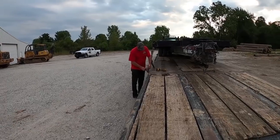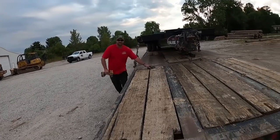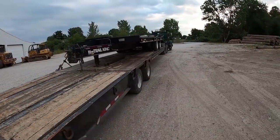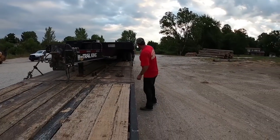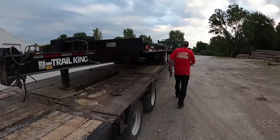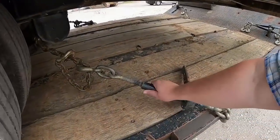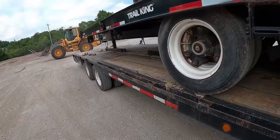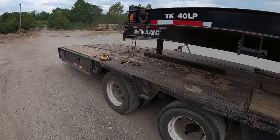Look at that. He has come so far. He's doing good. He's doing good. Yeah, 50. Is he over? It'll be trailer. Yeah. Look at that. Good and tight. Oh, that's impressive. That is impressive.